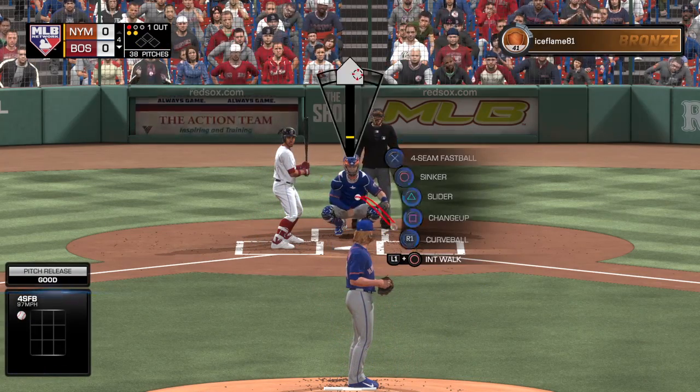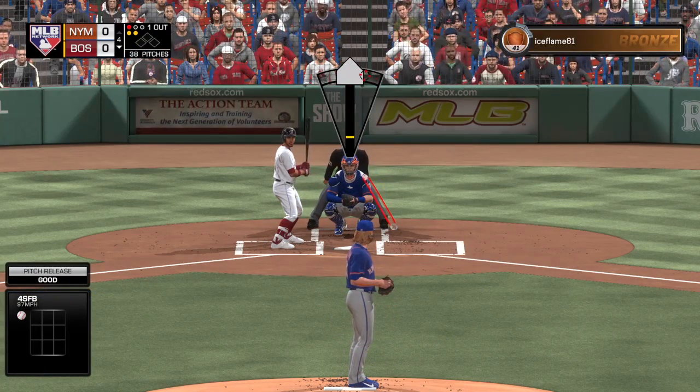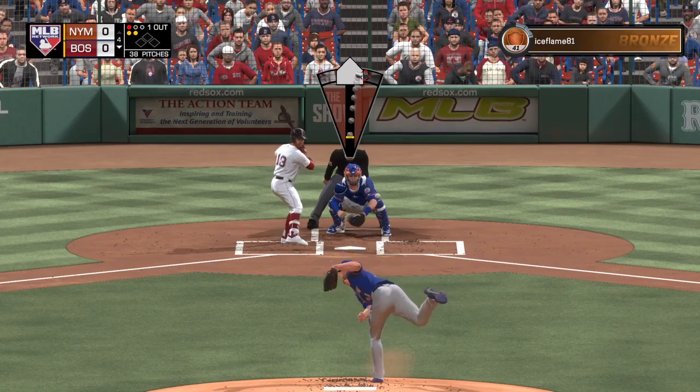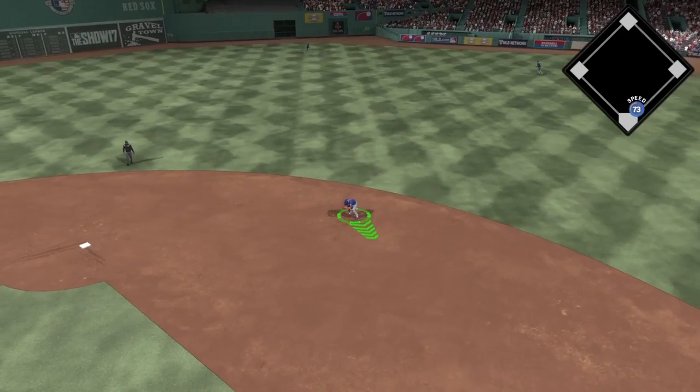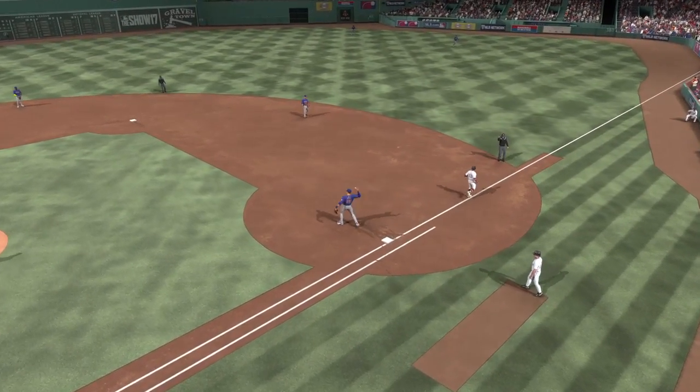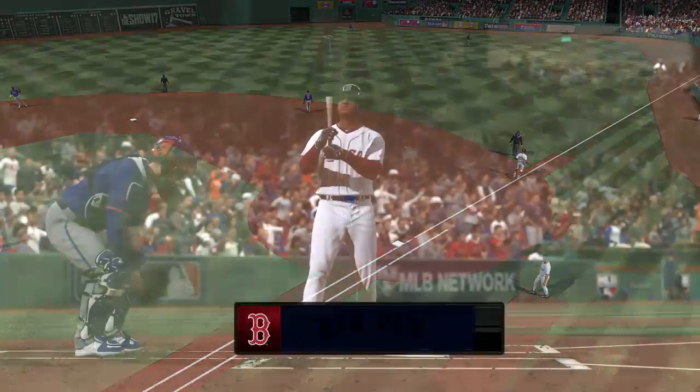Inside, as he might be trying to set him up here 1-2. Decided to go with a fastball there on 0-2, but what he's trying to do with that pitch is to expand the strike zone. Maybe you get a guy to offer at it, but at the very least, it helps set up your off-speed stuff. Throw on to first, 2 gone.